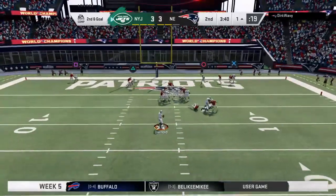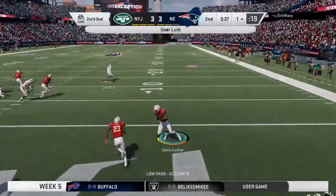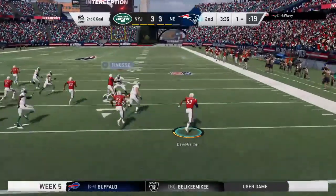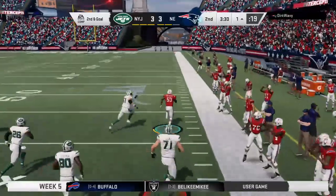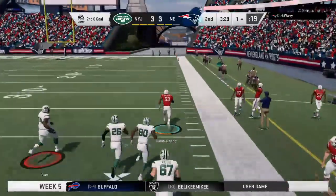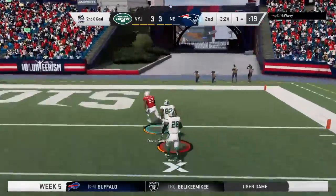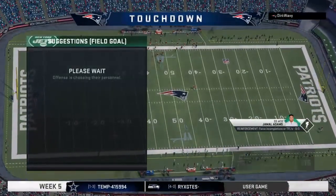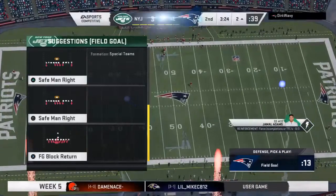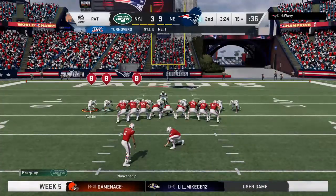To throw on second down is Darnold. And it's intercepted at the goal line. Able to get there and pick it. And he takes this one back into the end zone. And the Patriot defense has a touchdown. No going for two. They'll kick the point after.